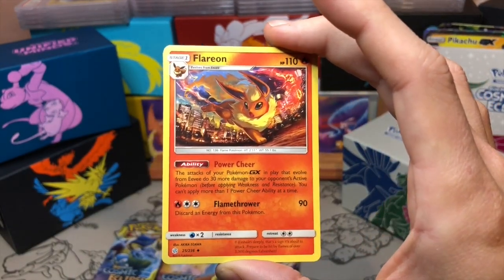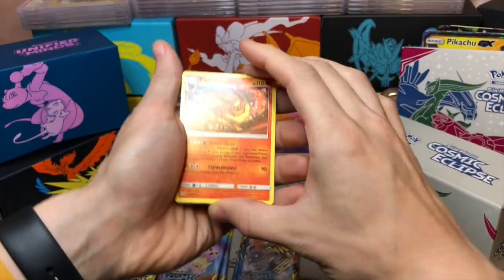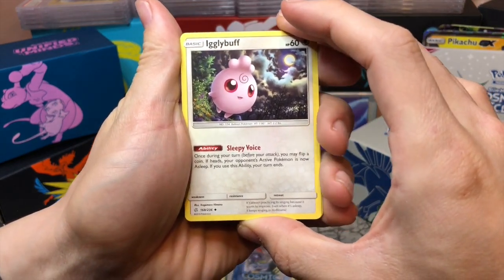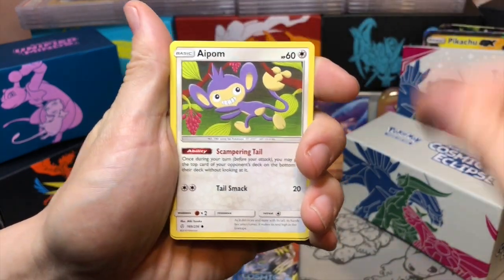Power Cheer, the attacks of the Pokemon GX in play that evolve from Eevee do 30 more damage to your opponent's active Pokemon, so that's pretty cool. Especially with that really cool looking fat Eevee that just came out. Sleepy Voice, once during your turn you may flip a coin. If heads, your opponent's active Pokemon is now asleep. The ability, I do believe, ends your turn though.